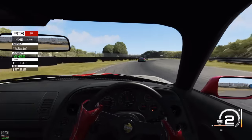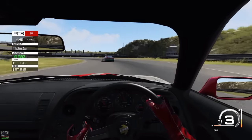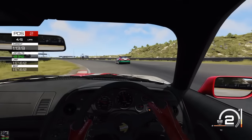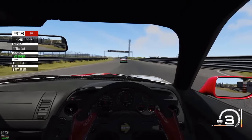I don't know why I've missed this one out. You always tend to, with the career mode, stick to it. It's all focused on a lot of the main circuits, the GP circuits, and these ones sort of get missed out. But these can be hidden gems, really good fun to drive.